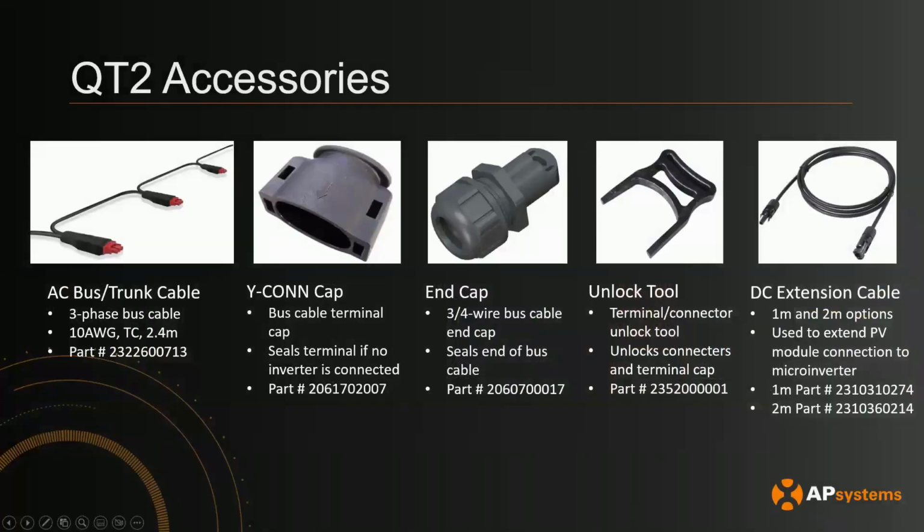All right, so let's get into some of the accessories. As you see from the left, we have the bus cable. We have 2 and 4 meter. And then you have your caps. You have one for if you have a chimney or AC unit that's up on the roof, or any kind of things that you need to skip along so that you can bypass anything that's in the way.